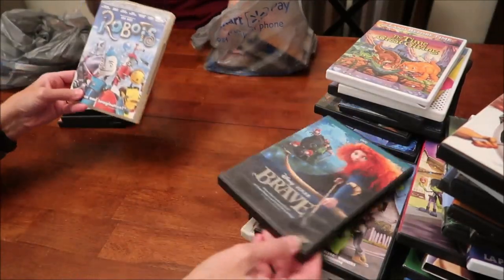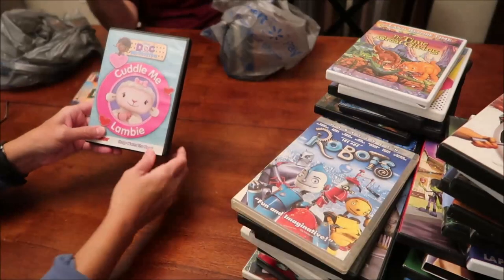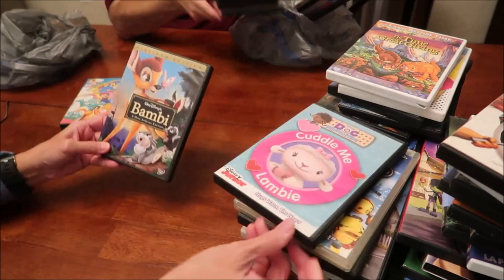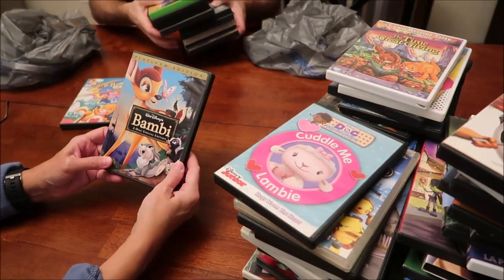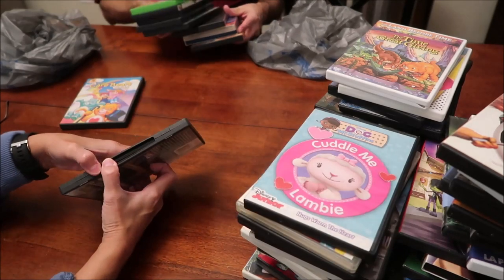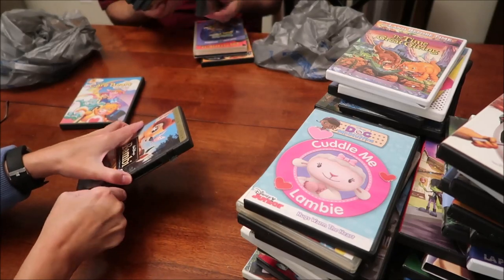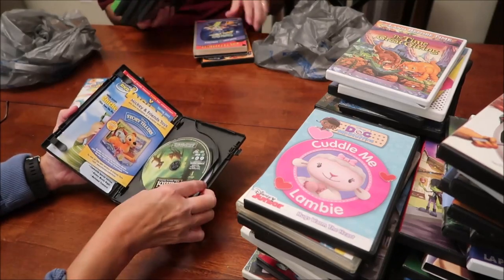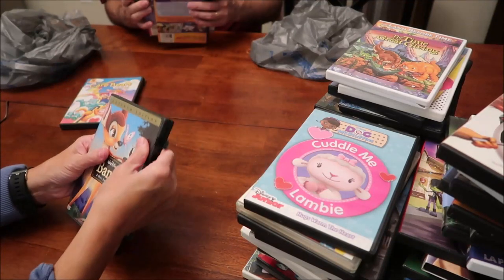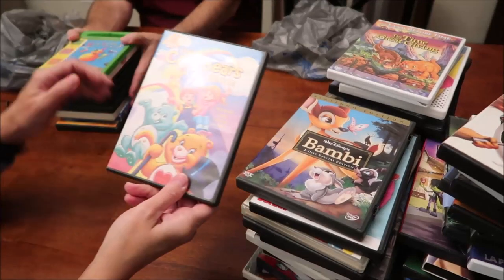Brave. Robots. We all love robots. Cuddle Me Lambie. This is Doc McStuffins on Disney Junior. This is really heavy. Walt Disney Bambi, 2-disc special edition, platinum edition. But look, that has little tabs that open. Yeah, that's really old school. Look, they still have the books and everything in here. Oh, that's cool. Okay, the Care Bears.